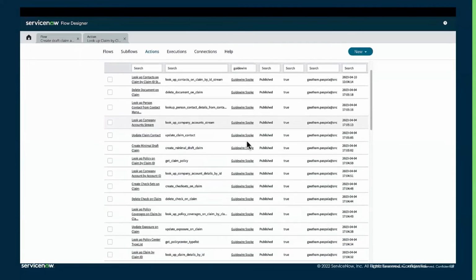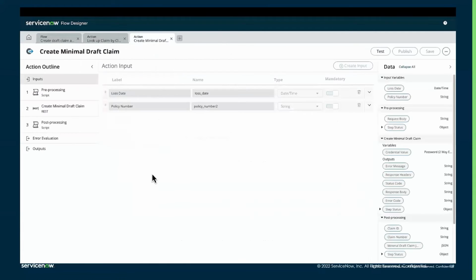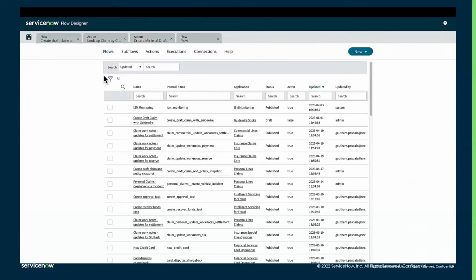As an example, we can take a look at Create Minimal Draft Claim and see the inputs here, as well as the data used in the action on the right. Lastly, as an example, I will show you the flow that is triggered when a claims agent inputs the policy number and incident date into the ServiceNow FSO system. I will navigate to Flows, search for Create Draft Claim and Policy Snapshot.